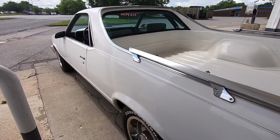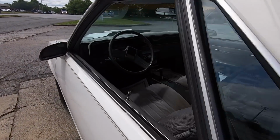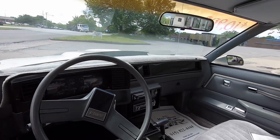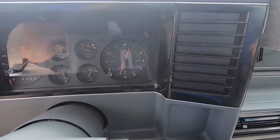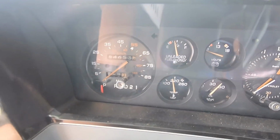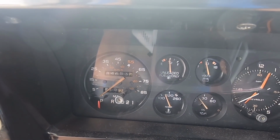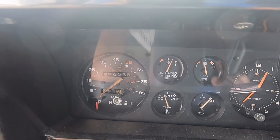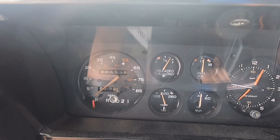This is a really nice El Camino, guys. I'm impressed. Somebody took care of it for sure. I'm gonna check that gas gauge here in a moment. All right, we got the gas in there. Look at that clock just ticking away. Impressive. All right, gas gauge coming up. Almost full.